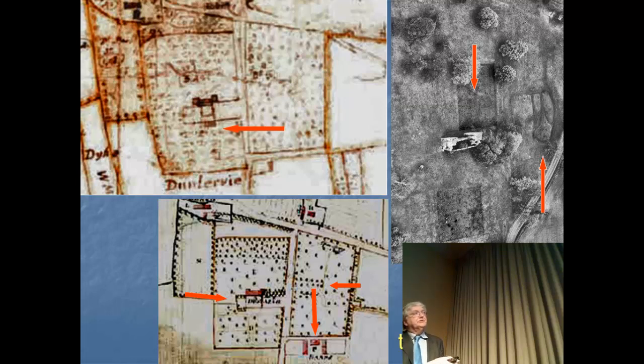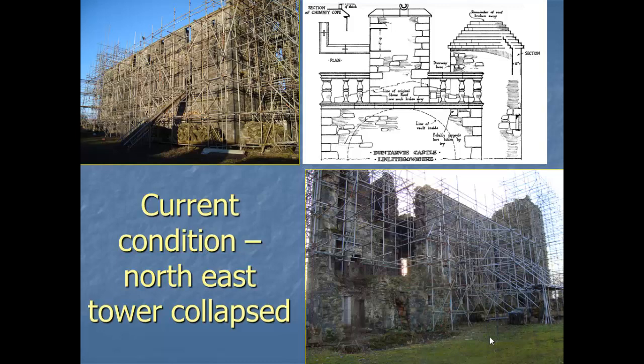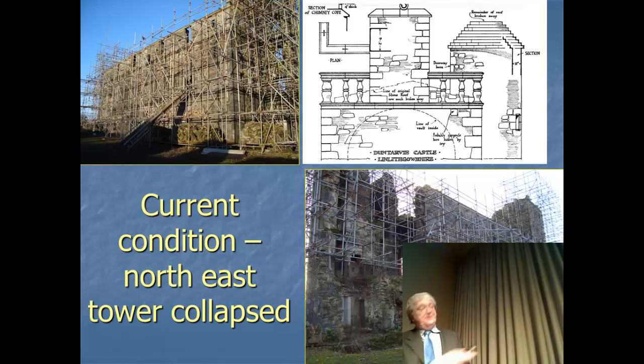Marilyn Brown's new book has identified those, and you can just see them on this plan, as waterworks and ponds. And down here, obviously you've got a garden, but it looks as though it's divided into two with steps. And on the aerial, you can just make out a very distinctive shape there. The current condition is the pits, and the northwest tower, which was that, has collapsed.